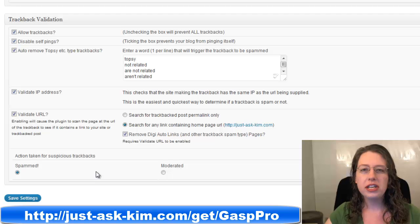That is all that is required to get GASP Pro set up and going on your blog and to make it really easy for you to keep spam to a minimum while making your user experience as friendly as possible, without having to use CAPTCHAs and stuff that are notoriously a problem for your end reader.